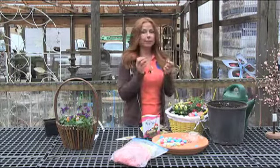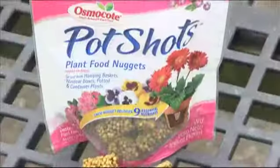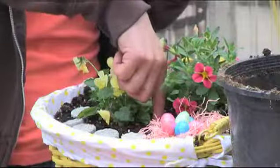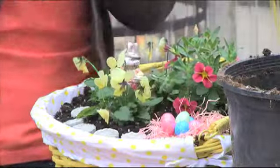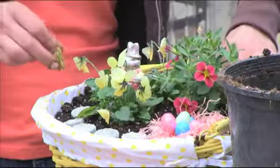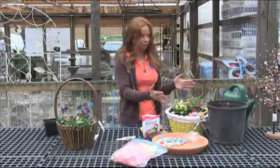Now the last piece that I want to give you guys, if you're going to be doing these, it's a lot easier to use these pot shots from Osmocote. I love them. All you have to do is space them out, push them down in. They're nuggets, so they're going to fertilize for you throughout the course of the season, so you don't have to mess with the bloom mix and ruin stuff. So all you do is push them down in.